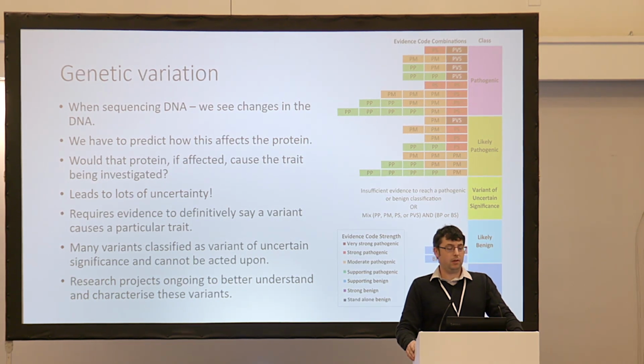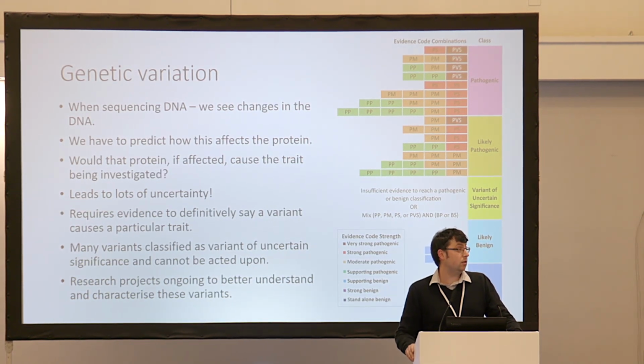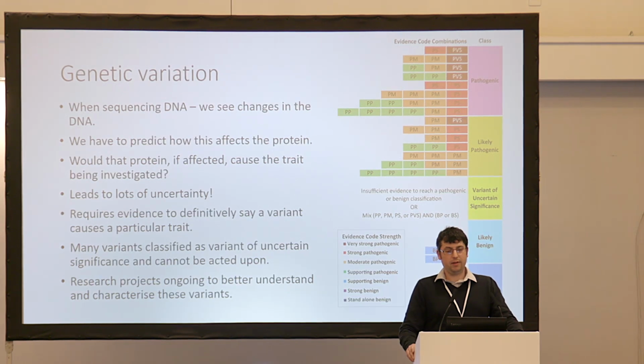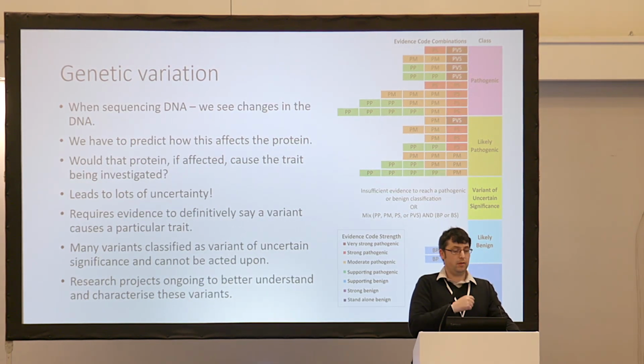The same with clinical trials. If we're trying to replace a gene that we think is faulty and it turns out it's not that gene that's faulty after all, then we can probably do more damage than help. So we've got to be very careful about how we define a variant and whether we say this is pathogenic, this is damaging, or whether it's not that damaging.